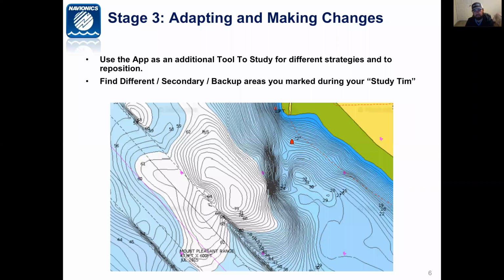I try to keep plenty of those in my pocket so I can switch over and look at the next spot if I'm thinking about going somewhere else and repositioning. As you can see here on the screen, in the white is a deep hole. This is a big fish spot here. So a lot of times we'll set up on the outskirts of it, drop into the hole.